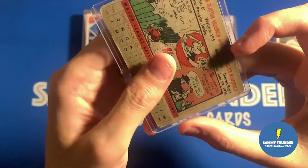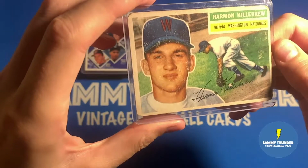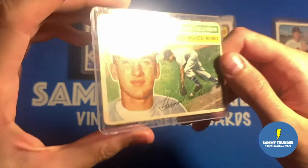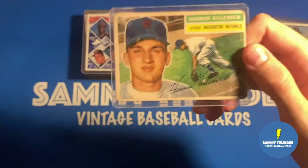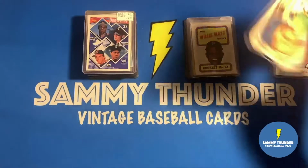I'm trying to see what year this might be from. I always mess up. I know it's a 50s. I want to say it's a 1957 or 56. Some of y'all might know. I haven't gotten around to collecting a lot of these cards yet, so I'm still kind of learning the ropes as far as some of the 50s cards go.